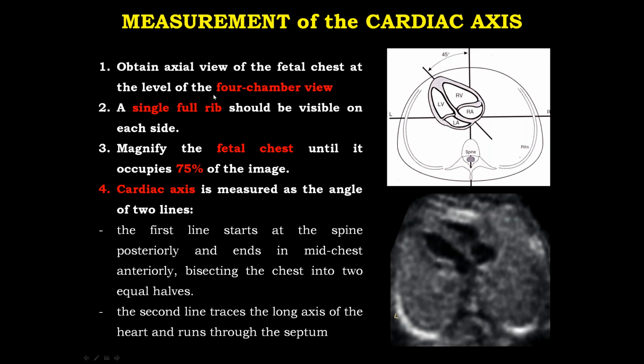We need to obtain the four-chamber view, make sure that you have the complete rib on each side of the chest. That also allows you to confirm that this is a very good axial view of the chest. Magnify your image so that the area of interest, the fetal heart, would occupy most of your image. And then you apply two measurements. So one line, this is a line that dissects the chest in the anterior-posterior direction and divides it into two equal halves. And the second line traces the interventricular septum. The angle between these two lines, as shown here, is the cardiac axis.